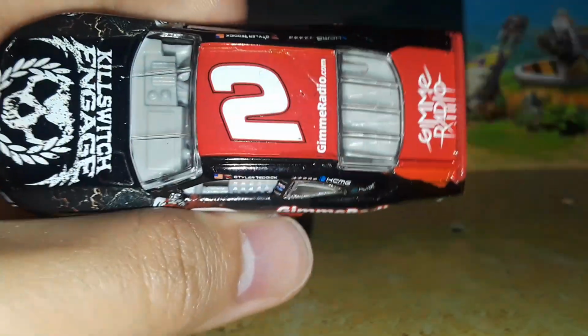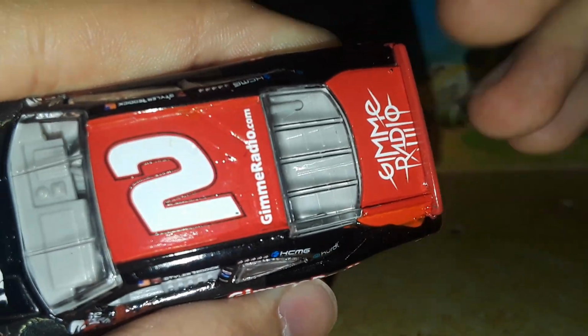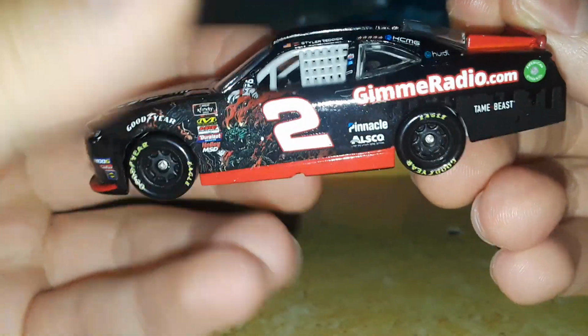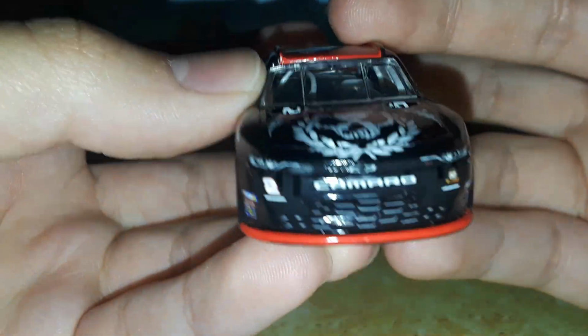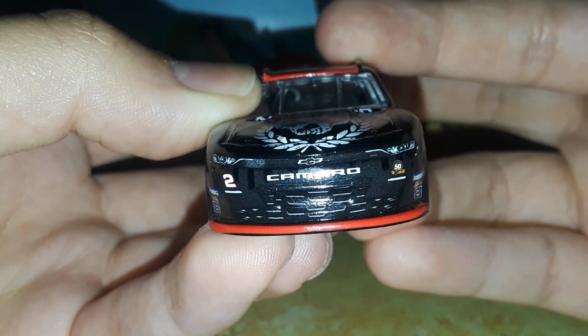It's a little bit different, as you can tell. When you look at it a little bit closer, Xfinity has a slightly different red than the red for GimmieRadio. That means the side skirts are going to be a different color from the spoiler and splitter as well. But time for the paint scheme itself, the more detailed aspects of it, I should say.